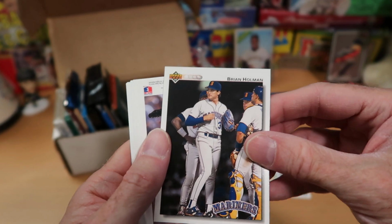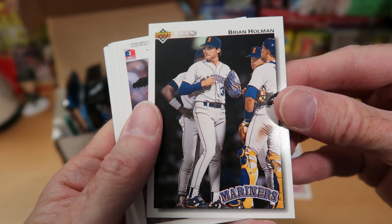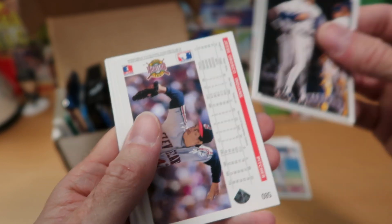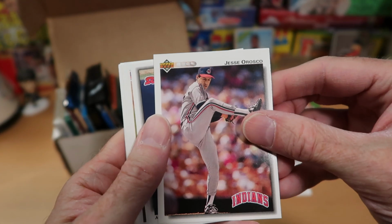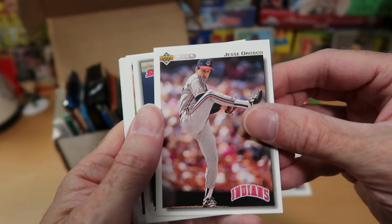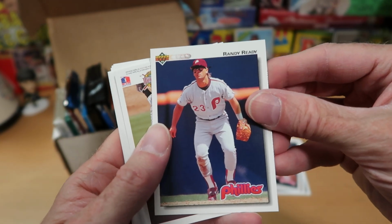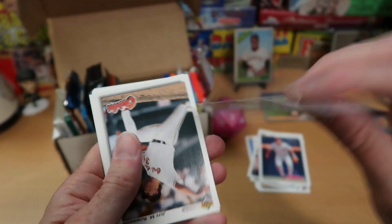And we got Brian Holman, who's having a meeting on the mound. I don't know what's going on there. He's got a lot of people out there on the mound with him, though. Of course, these are Upper Deck, so they're upside down and backwards. That's how Upper Deck rolled back then. Jesse Orozco, longtime MLBer. Nice to see that one there with the Indians. Randy Ready stands at the ready.